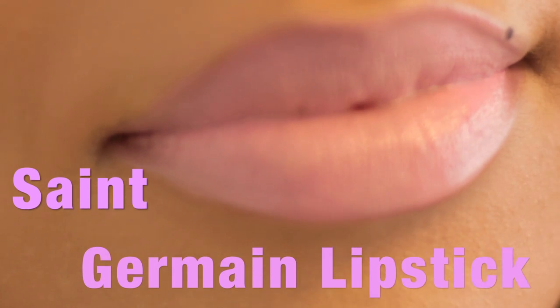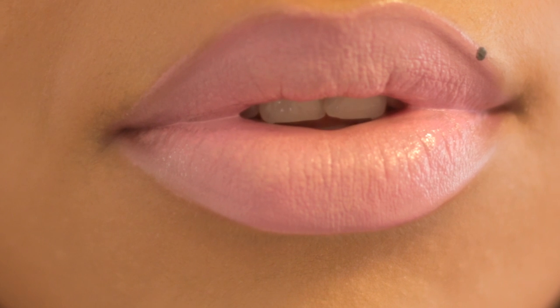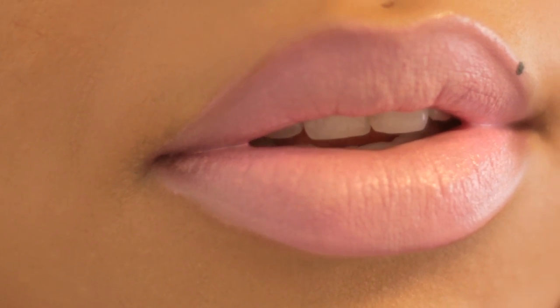My favorite pink color right now is Saint Germain Lipstick by MAC, and I put a Pout lip gloss over it. The lip gloss is by SMASHBOX.